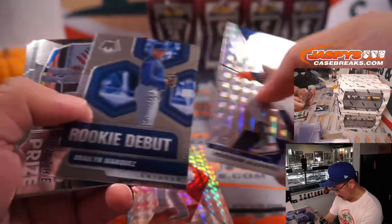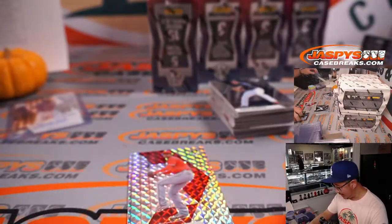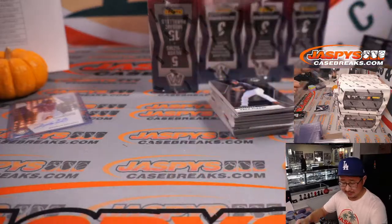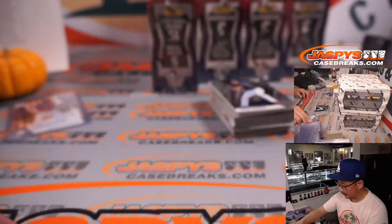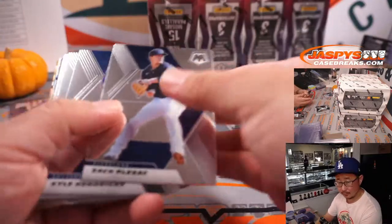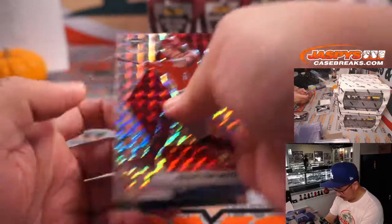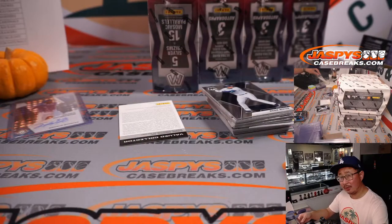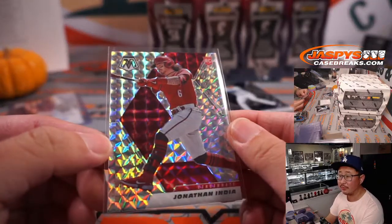Shohei Ohtani, mosaic pattern. That should be your presumptive AL MVP. Let's see what the baseball writers think. Another redemption. Is Jonathan India your NL Rookie of the Year? Possibly. Joseph with the Reds.